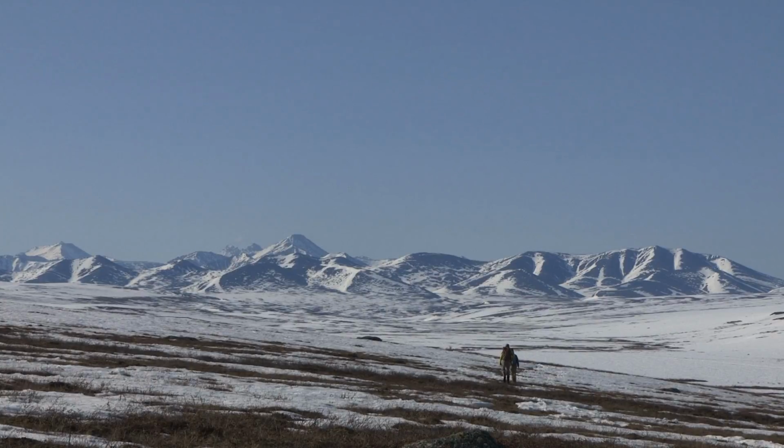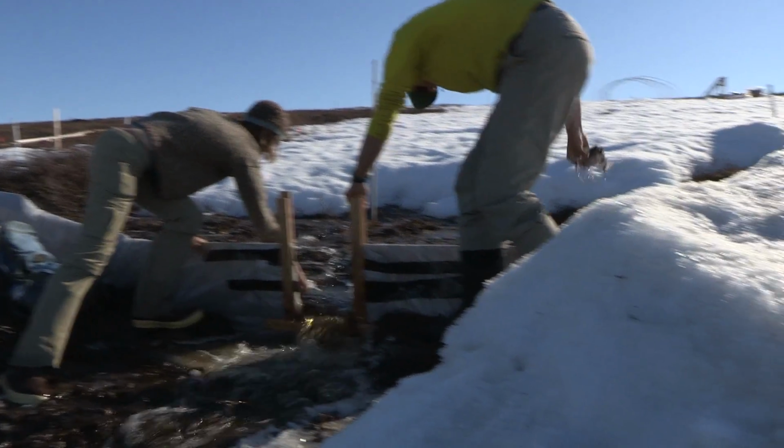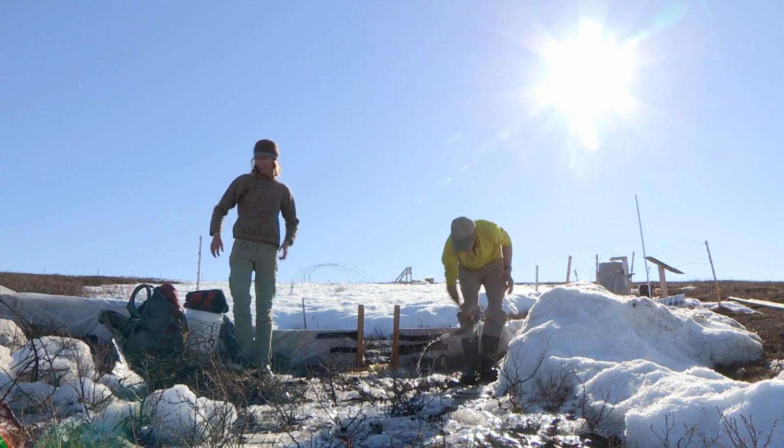My name is Caitlin Rushlow. I'm a PhD student right now at Idaho State University, and I'm working with Dr. Sarah Godsey and Dr. Tamara Harms on the Water Tracks project. We're looking at the coupled hydrology and biogeochemistry of water tracks, and I'm specifically working on the physical hydrology side of the project.